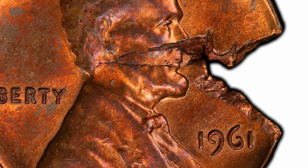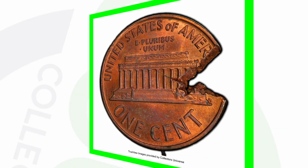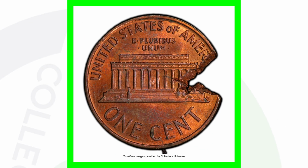You know, all these different types of errors that we're showing you can happen on other coins as well. Not just pennies or not just specific dates. This is a 1961, so you could have a defective planchet on a quarter, a modern quarter or something, not just a 1961 penny.